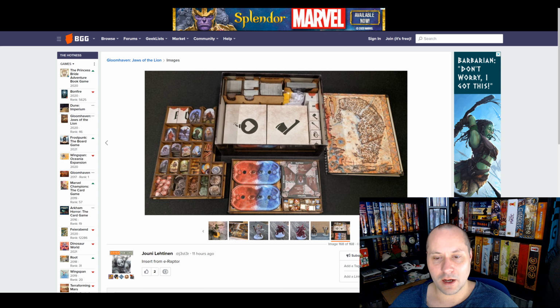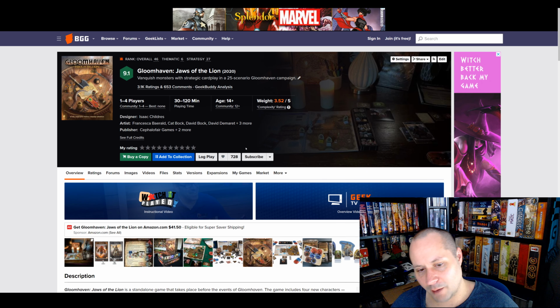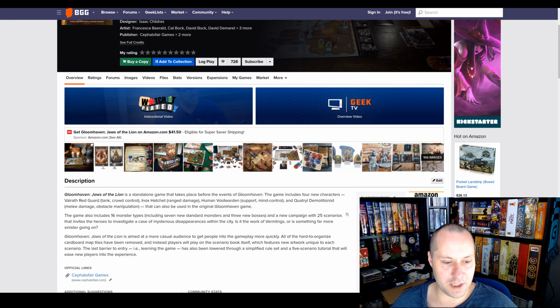It comes with kind of a mini version of the legacy element where I think you're putting stickers on Gloomhaven instead of on the world map. I think it's just you unlock stuff, you get new miniatures, you get to do the same sort of things. And I think it's in a just a more approachable package. And I think that if this doesn't beat out Gloomhaven, it's simply because the hardcore Gloomhaven fans voted it down.